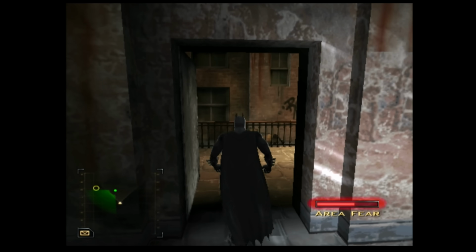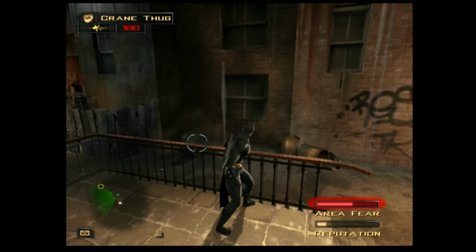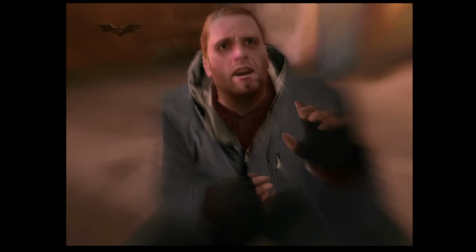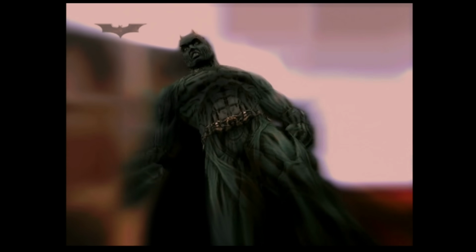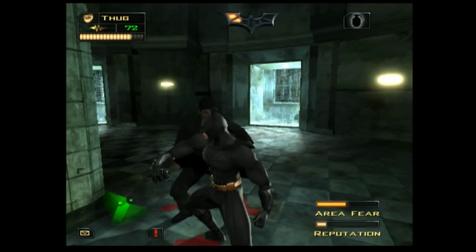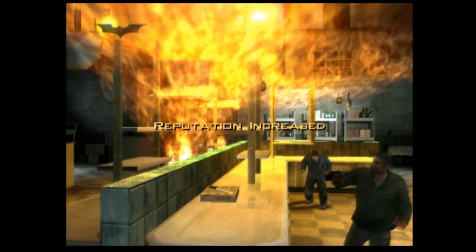The game shows that Crane's men have been handling the drugs a little too much and have been accidentally absorbing it. So sometimes when Batman attacks, he turns into the demonic Batman we saw from Crane's hallucination in the film. Batman enters Arkham, and on his way to Crane, he beats the hell out of 100 people, demolishes a water tower, and blows up a kitchen. None of that happened in the movie.